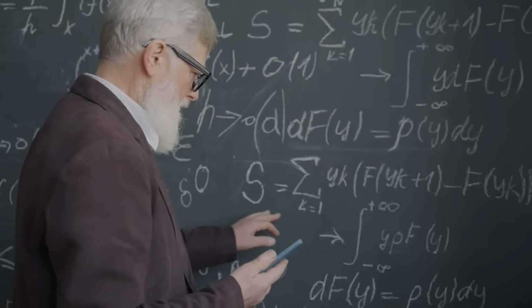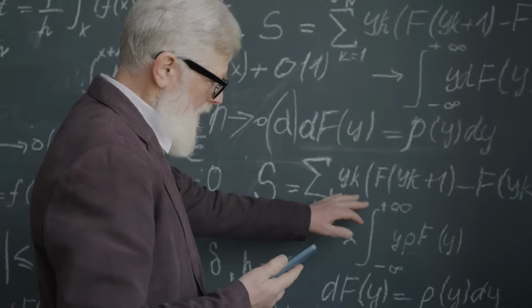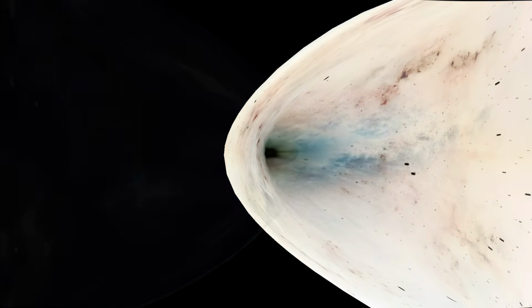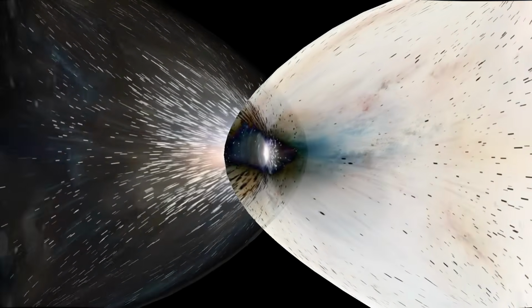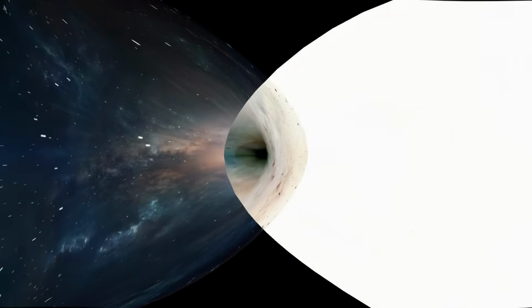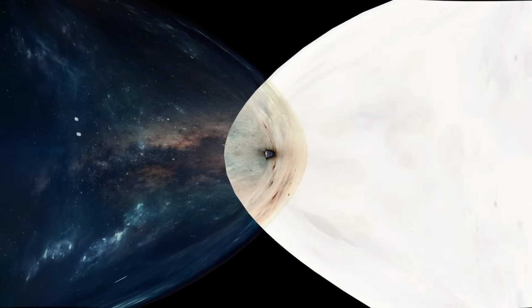So here came the crazy part. Some physicists thought, what if the Big Bang created two universes? One is ours, made of normal matter going forward in time. The other is a mirror twin, made of antimatter, going backward in time from our perspective.